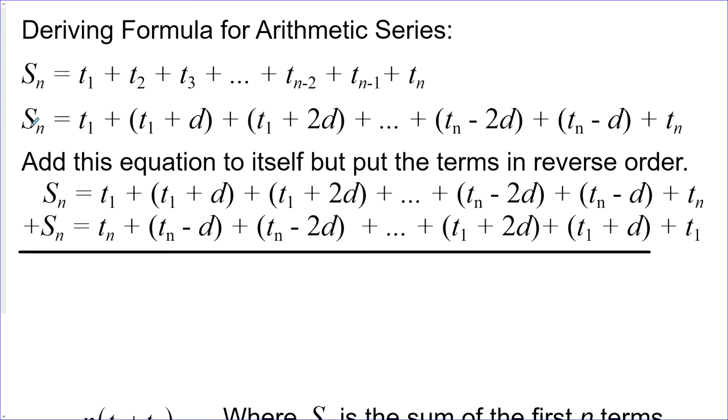And now that we have it written like this, we want to add this, just like Gauss did, with the terms in ascending order and then the terms in descending order. Now you notice something when we try to add this. We're going to get 2 of these, and we don't want to, but we'll deal with that in a minute. And you notice that we got a plus d here and a minus d here.